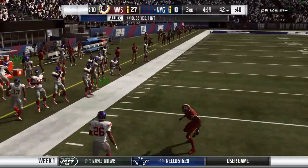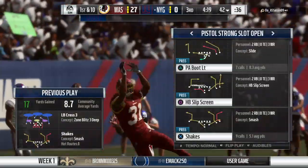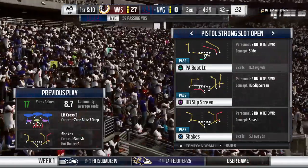Caught left side, it's Beckham. And past the 40 before he's out of bounds. And give him 17 yards that time as that'll move the chains.